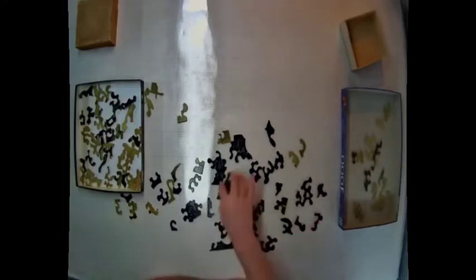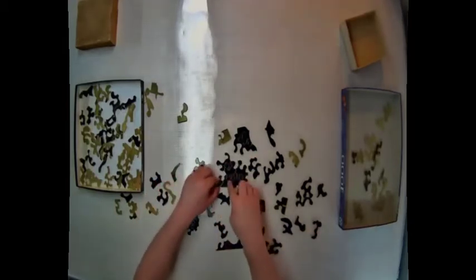The strategy for this one was, well, I had no picture, so I started with all the black pieces and just stared at the shapes until I got it to work. That was fine. The black is actually the sky, so I have to reverse the puzzle, and then I just went from dark to light.